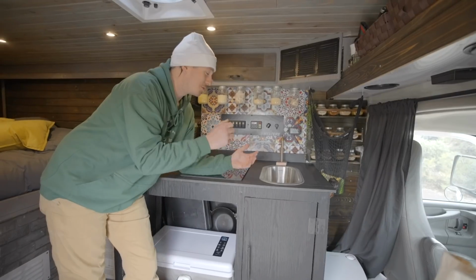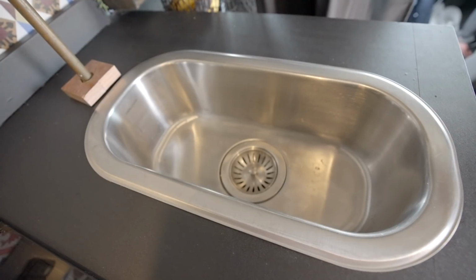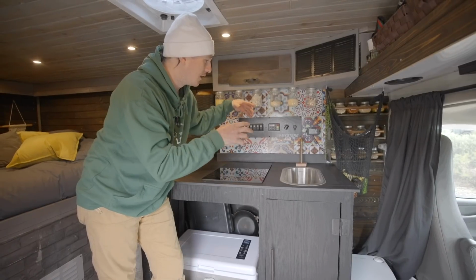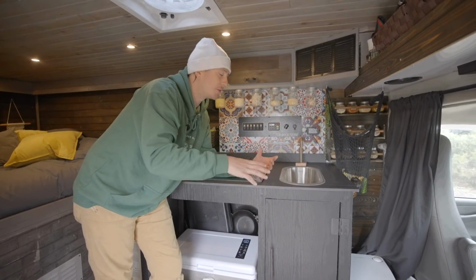This sink here, Rachel and I agree that it's our least favorite part of our entire build. It's not even big enough to wash our large plates in. We've talked about potentially replacing the induction stove and the sink, or at least moving the induction stove over and just getting ourselves a bigger, deeper sink.